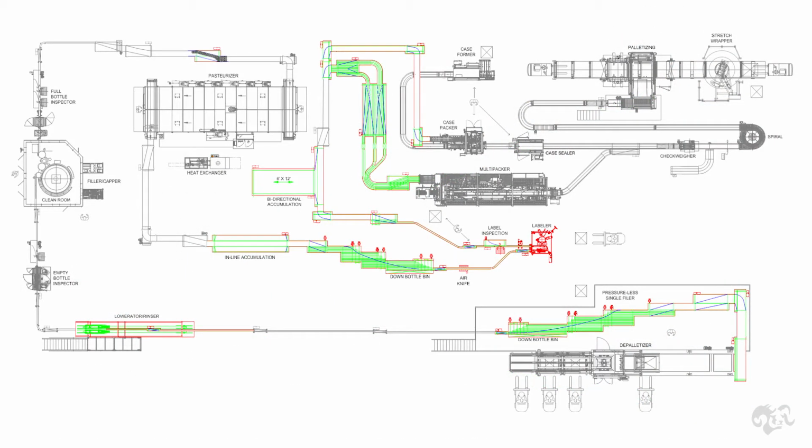Well, let's go back to our line now and start with our pressureless single filer. And what we want to do here is talk about a typical design for a pressureless single filer.